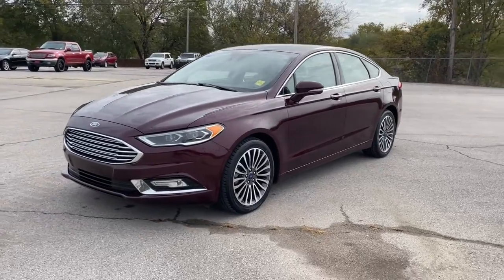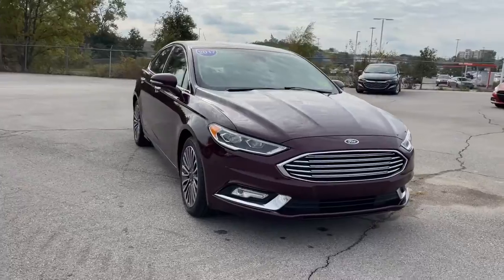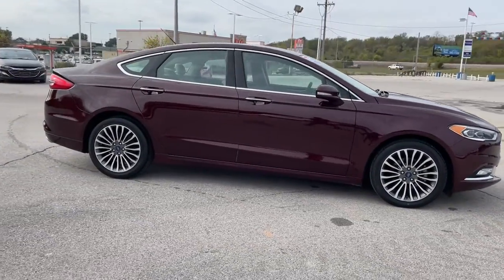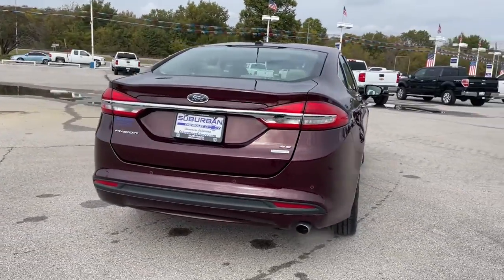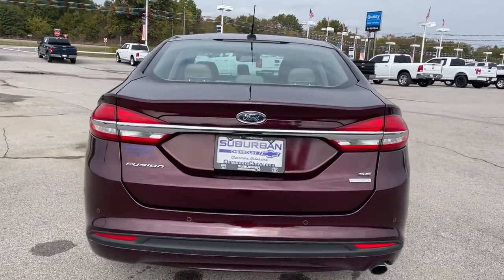Get a feel for the 2017 Ford Fusion. With less than 40,000 miles on the odometer, this vehicle provides excellent value. This sleek Fusion is ready to take you wherever you need to go in stylish luxury. It delivers smart tech and a smooth ride so you can relax and focus on the drive.